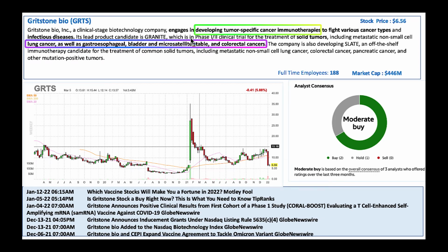And they're also into infectious disease, as you see here. So overall, company doing the right thing. Stock is clobbered. Look, stock price is just $6 here, and nice market cap. I mean, very low cap right now. Came down pretty hard, and small company, just 188 employees, as you can see here.